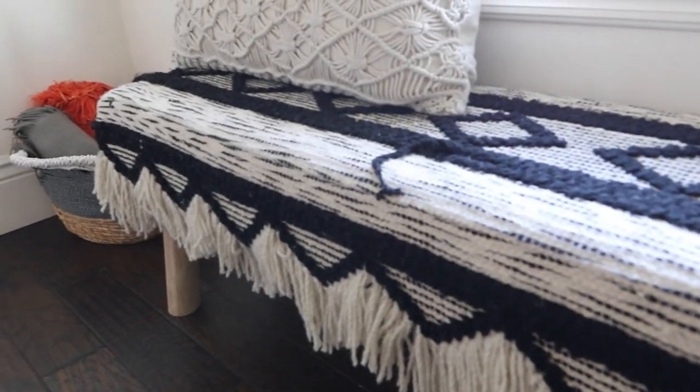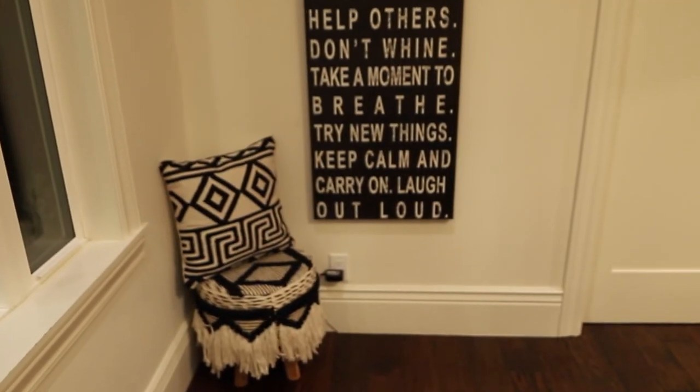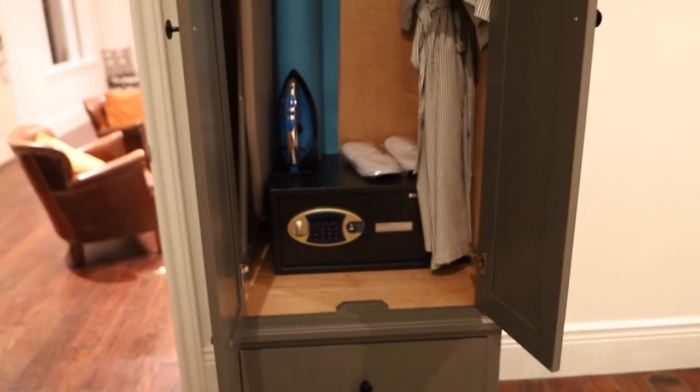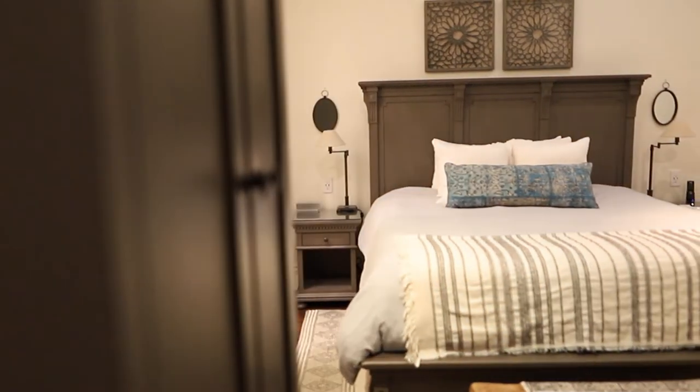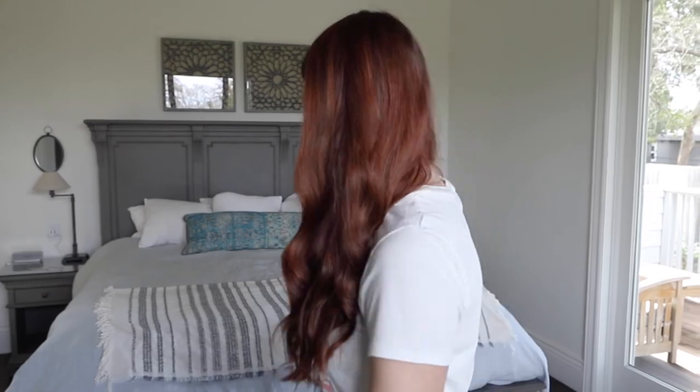I love all these macrame accents too, very boho. There's lots of light in here, but the shades are electric, which is really cool. You just press a button and they go down. Big old TV, got a desk here and a wardrobe with slippers and bathrobes and a freaking huge bed. I think this is a California king. It's definitely some kind of king. It's nice and plush and super comfortable. We had a great sleep last night.